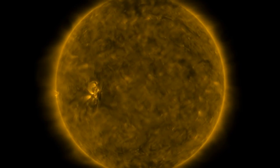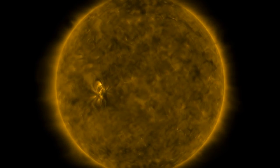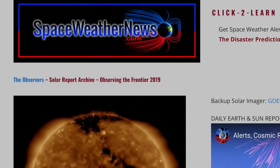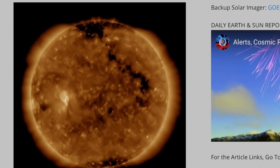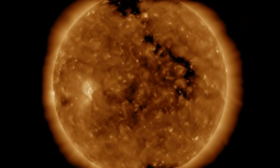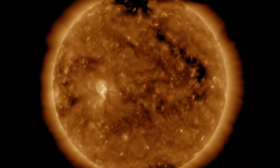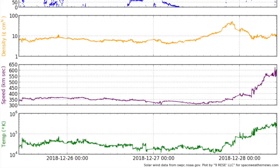Of course, with just one pitiful active region that almost completely lacks sunspots, the sun is currently in the throes of sunspot minimum. Let's go to spaceweathernews.com and find the last 24 hours on our star were aesthetically calm, but as you'll recall, solar wind from these coronal holes was expected to intensify here at Earth, and intensify it did.